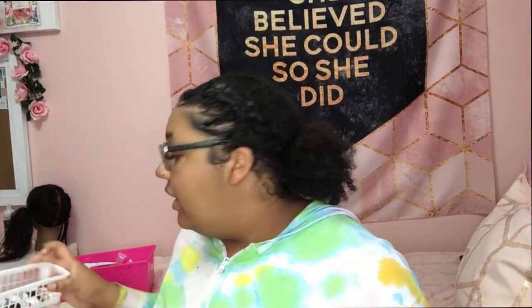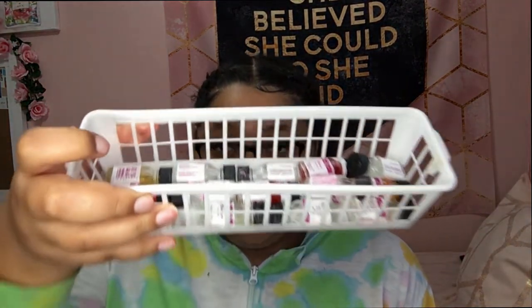Next is Loran Super Strength 12 count flavors. You can get these for $15.99. These are food grade, so they are safe to use in lip gloss. This is just what mine look like. They're in this container that I got from Dollar Tree. And these are $15.99 on Amazon. So go get you some.